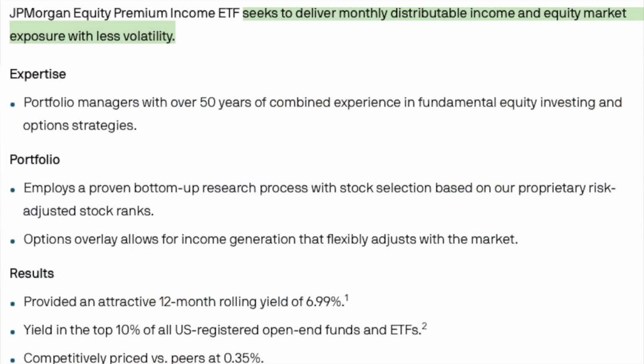compared to QYLD. Lastly, JEPI has a goal to provide limited downside compared to the S&P 500 when it comes to losses, and also you can still make money on the share price growth going up long term because it's going to track the S&P 500 and those underlying stocks that are in that particular fund.